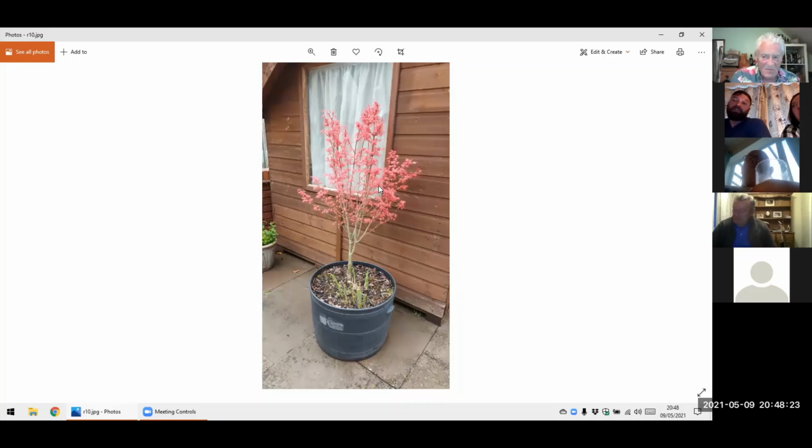It's a really nice Acer. It's one of those purchases when you walk around a garden centre and you think, oh, I like that, and then you find somewhere to put it when you bring it back. We like anything like that, don't we, in the garden? Anything different is what we like. But yeah, so that's it then, Mick. Thank you.